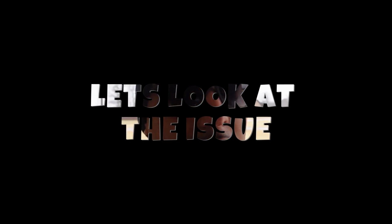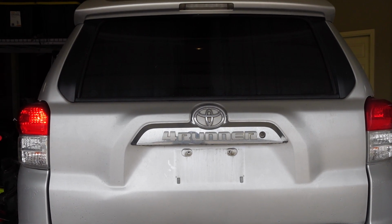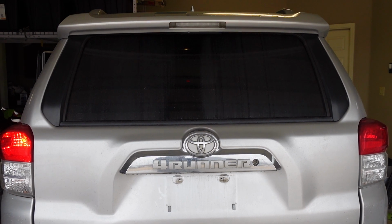Supposedly this is a common issue. Supposedly by replacing your taillight, that fixes it. Then I started thinking, maybe they're both busted and that's what's causing them both not to work. So that's what it's looking like with the lights on. You can see the left side is on and the right side is off. Let off, hit the brakes again.